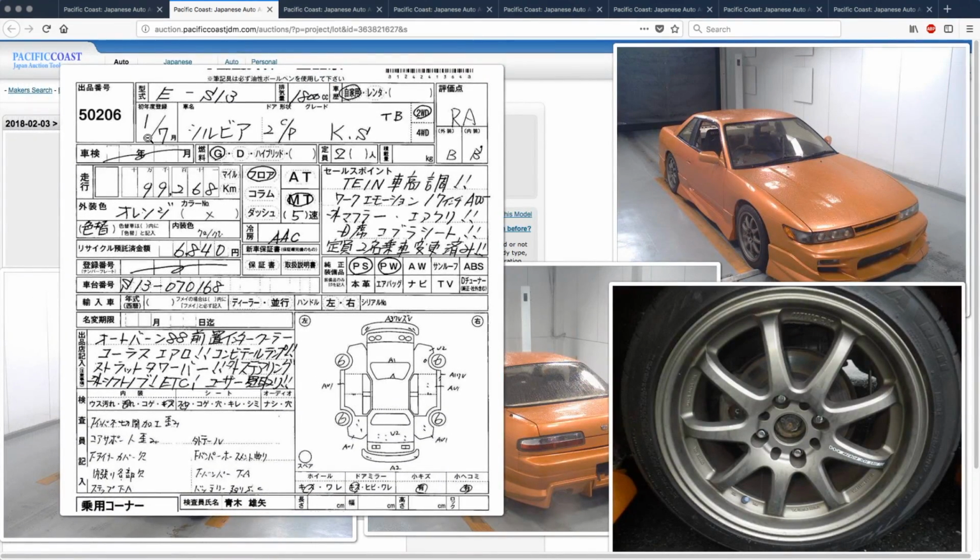Auction sheet. It's a 1989 Silvia K's, and so that's a turbo version, but this one's only the 1800cc, so not the SR20, it's a CA18DET engine. A lot of people give this engine a bad reputation, saying it's not very good, saying the SR20 is better. It is still a good engine, though. It's just lower on power and doesn't have as much aftermarket support.